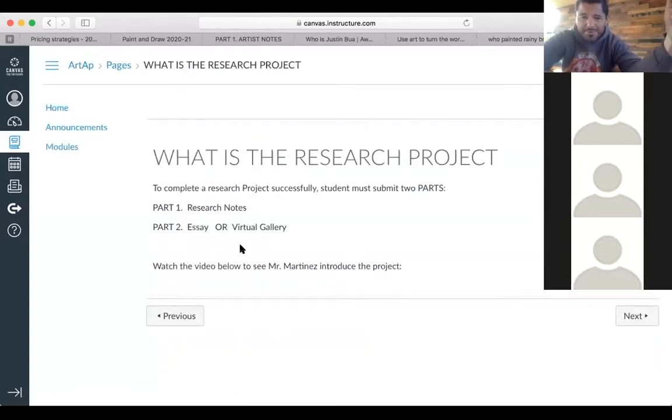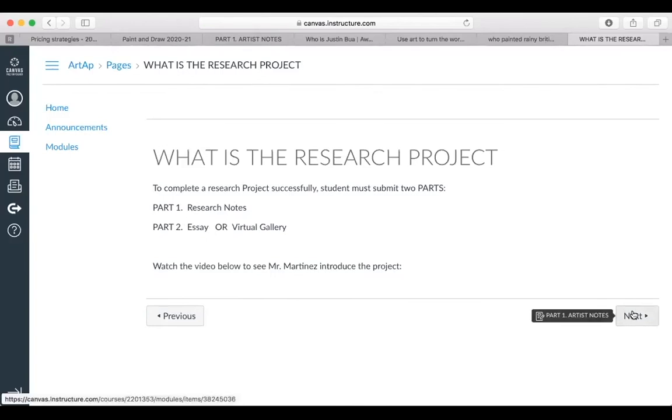Simply put, this research project is in two parts. Part one, which is the research notes, and part two, which is the essay or virtual gallery. You'll get your choice of either one. If you're a strong writer and you don't feel like doing something digital, then writing is going to be your option. If you want to do something digital, I'll show you what that is and how fun that might be.